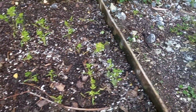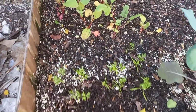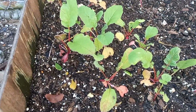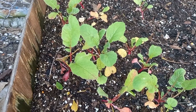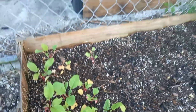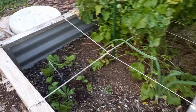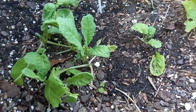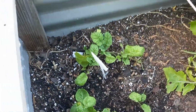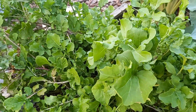Then there's another batch of carrots. And over here I have some more carrots. These are the mixed batch carrots. Here are some French breakfast radish. And then these are the white ice radish. The remainder of my arugula.